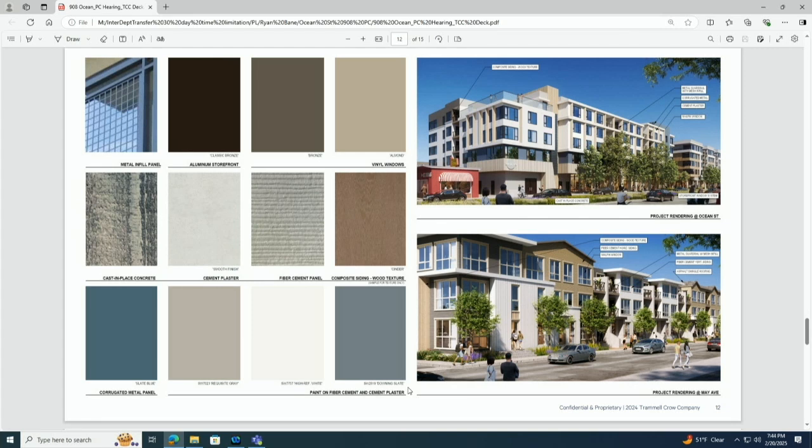But that will be a warmer complement to the metal panel that we have, which is corrugated and blue, very similar to an ocean in a way. So we're kind of pulling up the ocean color palettes through that. Then also you see a lot of concrete just along coastlines because it's very durable. So we're using a cast-in-place concrete that would have a board form concrete.